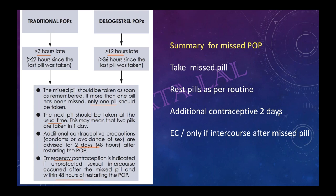Okay, ma'am. Actually, this one, more than 27 hours and more than 36 hours. I'm juggling between that COC and this also. It is all about how to interpret the question. Only that is the problem. I'm getting all the conditions, but how to interpret the question? Suppose it says it is 3 hours late or 12 hours late, how to interpret it?